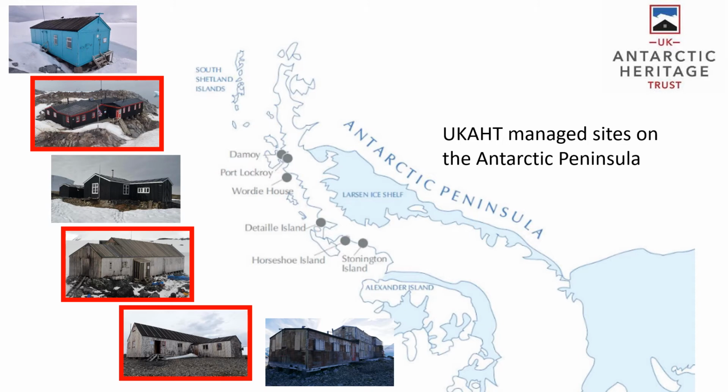Of these 6 sites, 3 of them were prefabricated by Bolton and Paul. They are the ones that are highlighted by the red rectangles. The first one was Base A, Port Lockroy, constructed in 1944, and that was operational through to 1962. As we've seen, that base contains the original base building, prefabricated and obtained from naval stores in 1943. It also has the boat shed and store, which was constructed in the mid-1950s, and it also has the generator shed constructed in 1958.